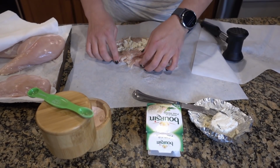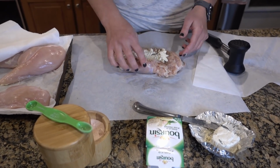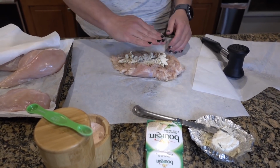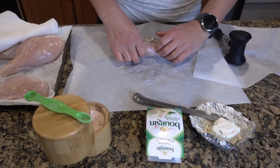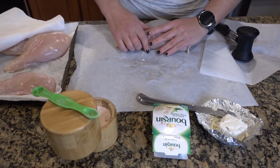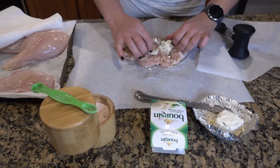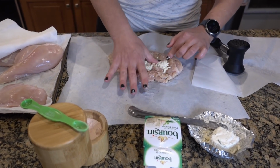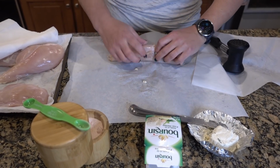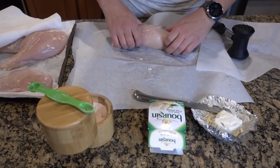So now all we're gonna do is, because you don't want it super thick, like if I rolled it this way, it would be like this tall, I'm just gonna roll it probably this side in. Actually, I want to scooch that even more over so it doesn't ooze out. And then that is it. So now I'm just going to get a piece of bacon and wrap on the outside.